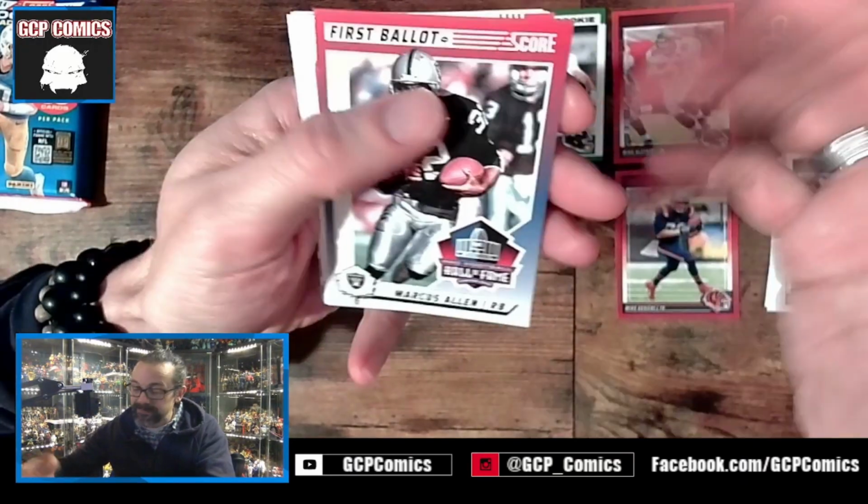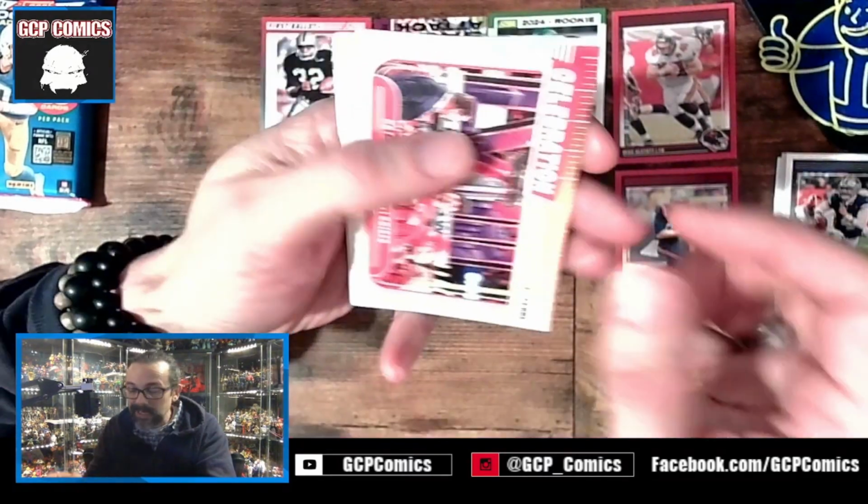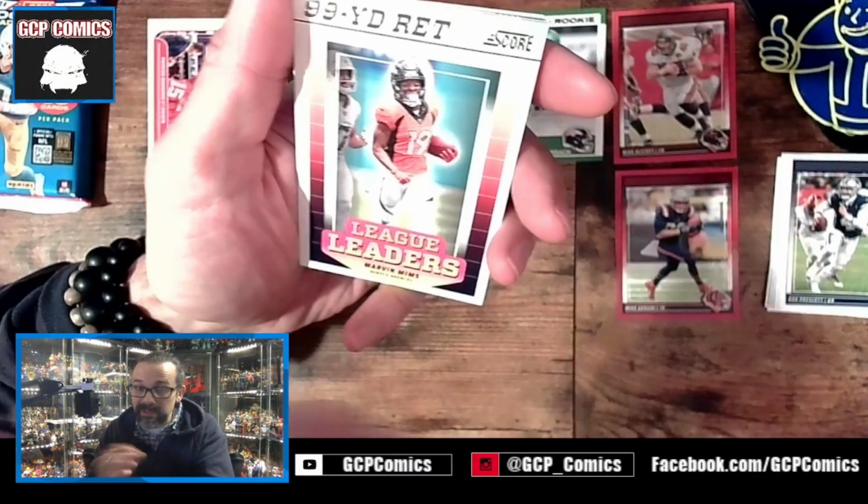Same exact cards. And the Patrick Mahomes celebration. Was it the same pack? Like what? Certain cards in order every time.